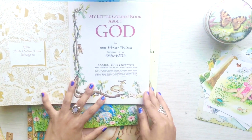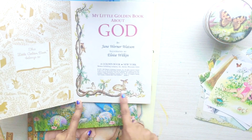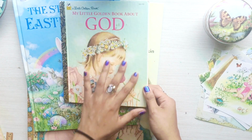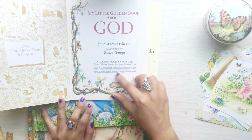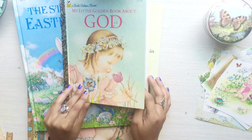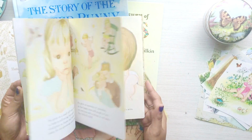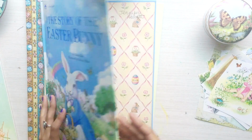This one, initially, come on, how can I not? I love this image right here. If you look at it, you think it's about God and children, but opening it up, the artist gave this really beautiful woodland creature border to it, and you wouldn't have even known this if you didn't open the book. So that's the pages in there, very vintage and pastel.